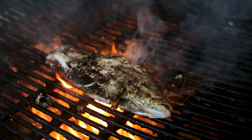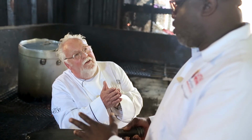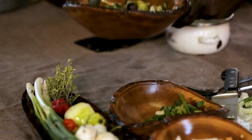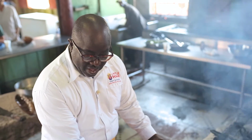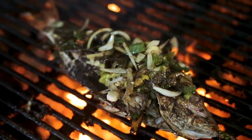Wow, look at that, beautiful. One other thing, do you put any more extra on it? Yeah. That's what I figured. This is how I'm going to tap in the true flavor now. This is what I'm going to do now. Apply the marinated sauce on top, so it soaks down into it, so you get the true flavor of the fish.